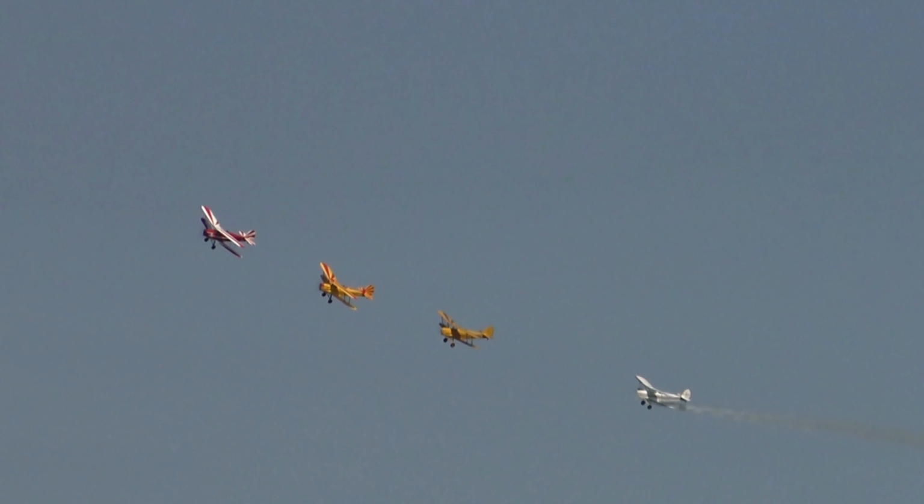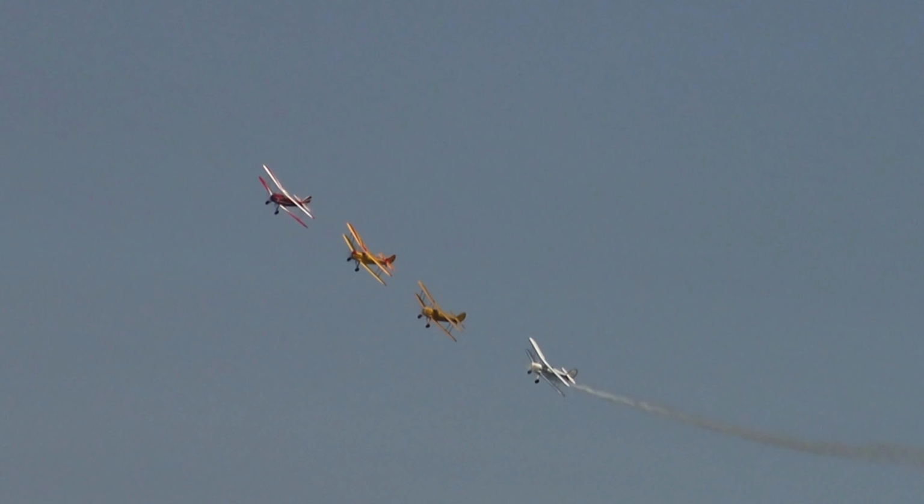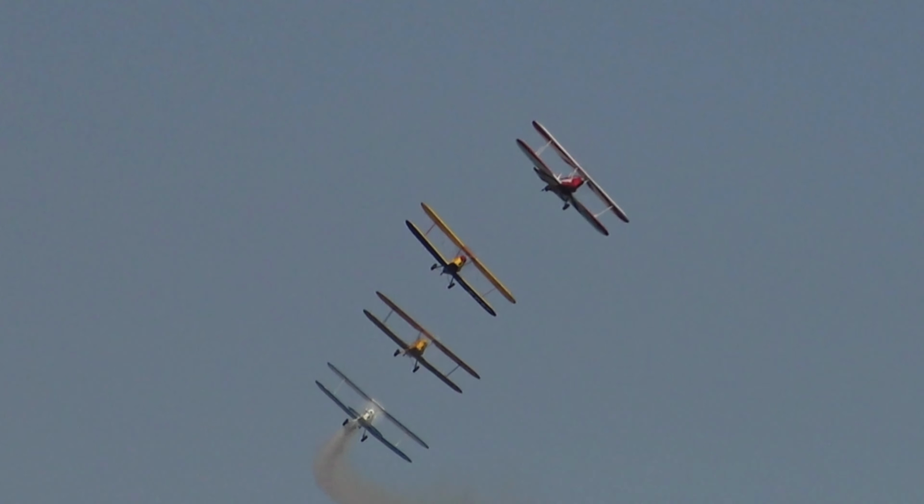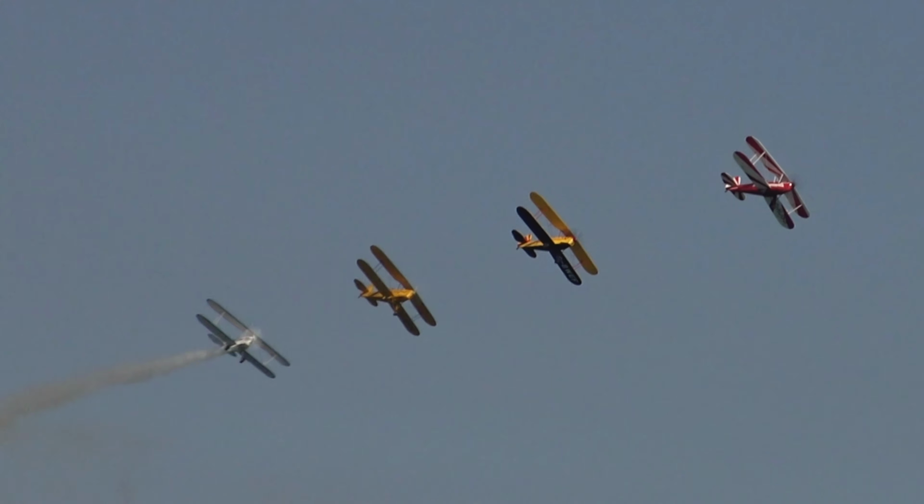Keeping that turn now going the other way. Tighter, of course, each pilot working very, very hard. Reasonable performance and reasonable agility as they move into line astern.